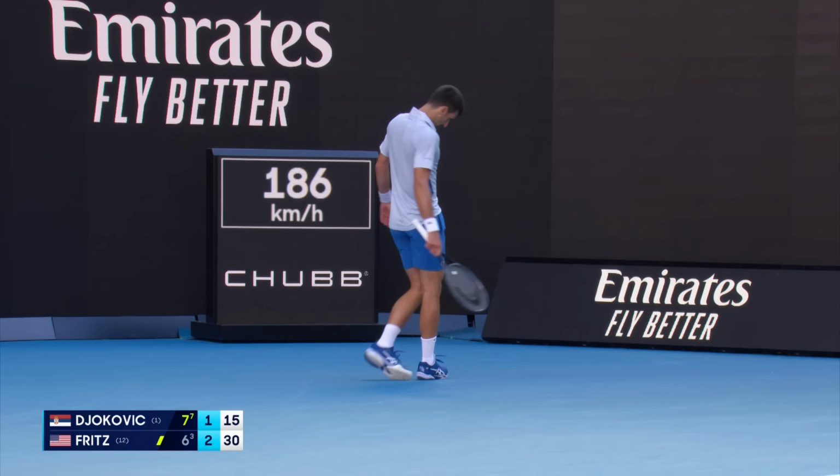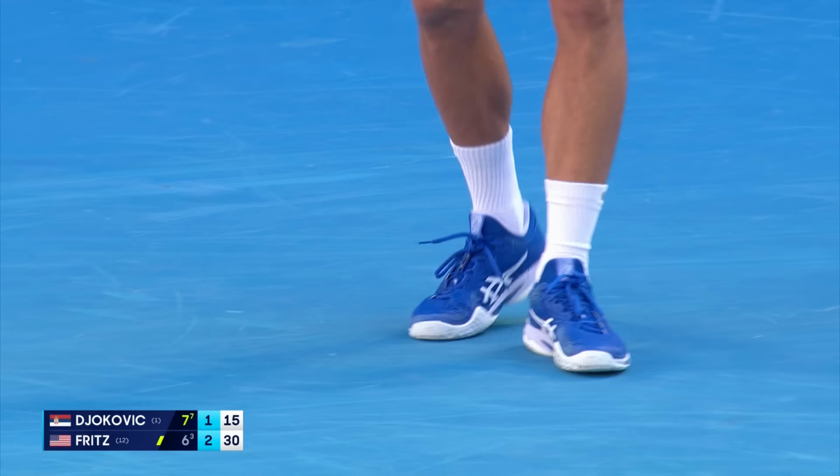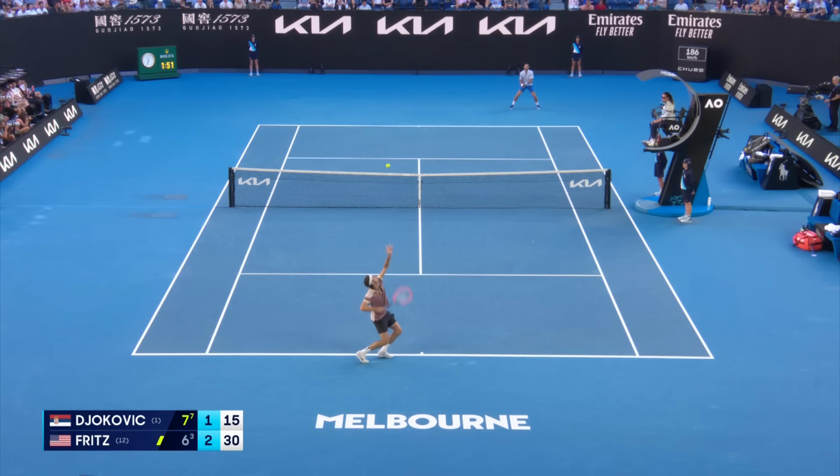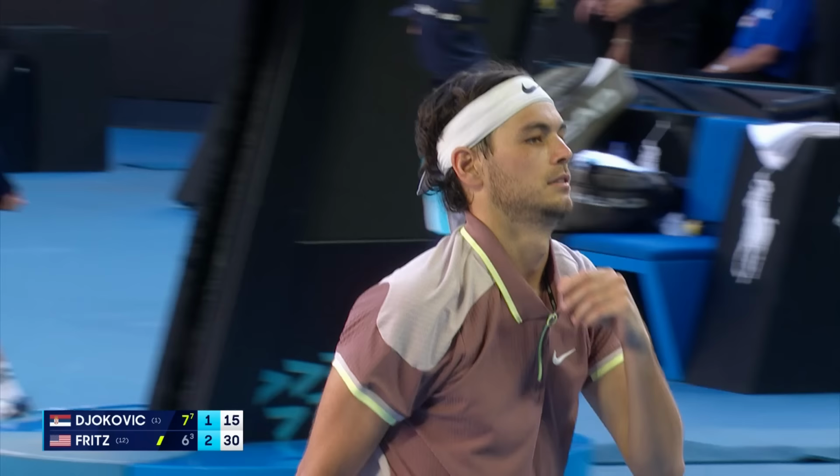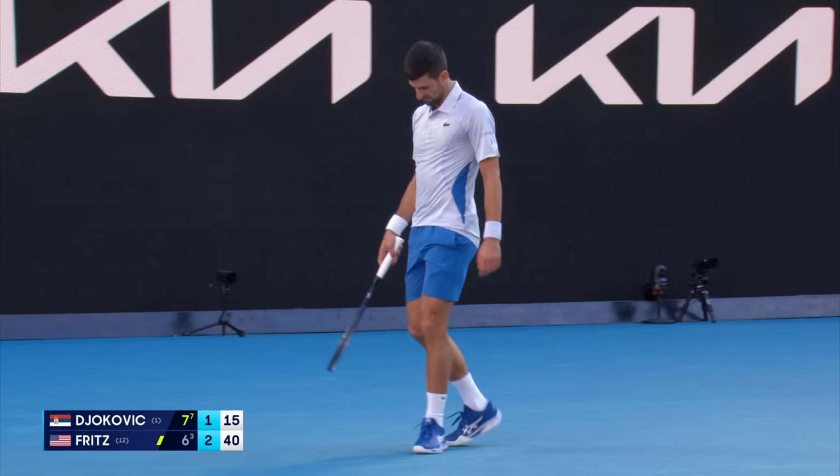Can be a little difficult to gauge great players in these moments, and grade them, because you're just never quite sure what's going through their mind. They are geniuses and they see things very differently. They motivate themselves in very different ways.